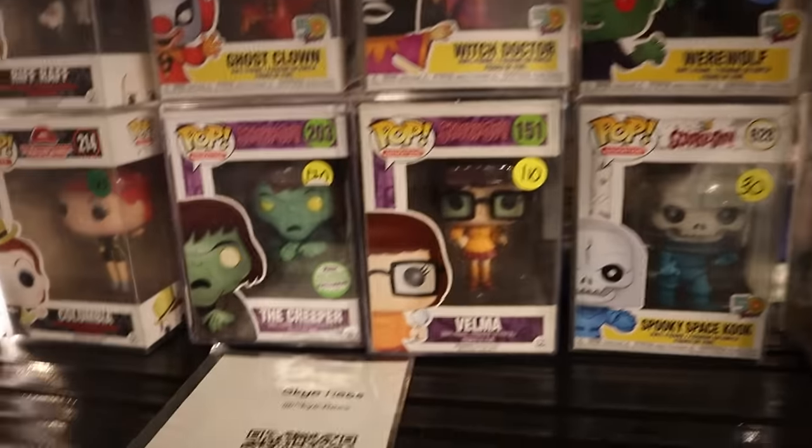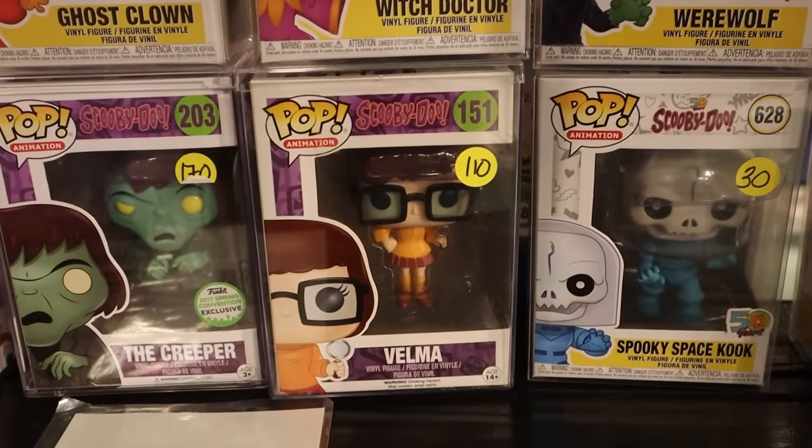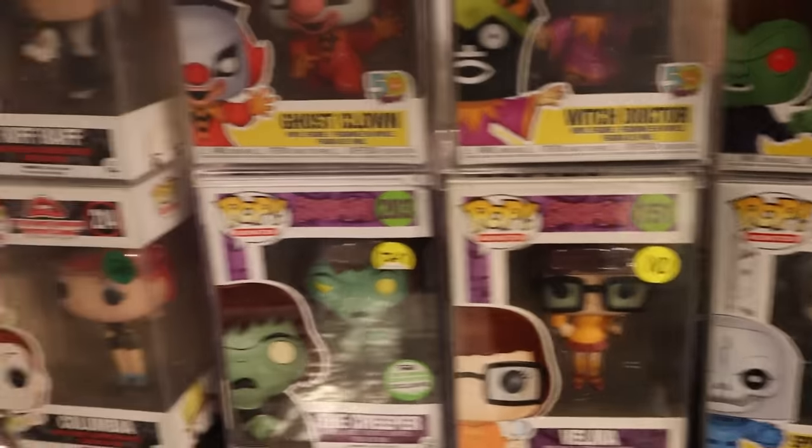All right, and I figured I'd swing back around and show you some of these ones as well. Scooby-Doo, there's a couple in these sets, guys, in the Scooby-Doo sets that I don't have. Velma would be one of them. So I'll think about that one, but it's cool to see it here at the show today.